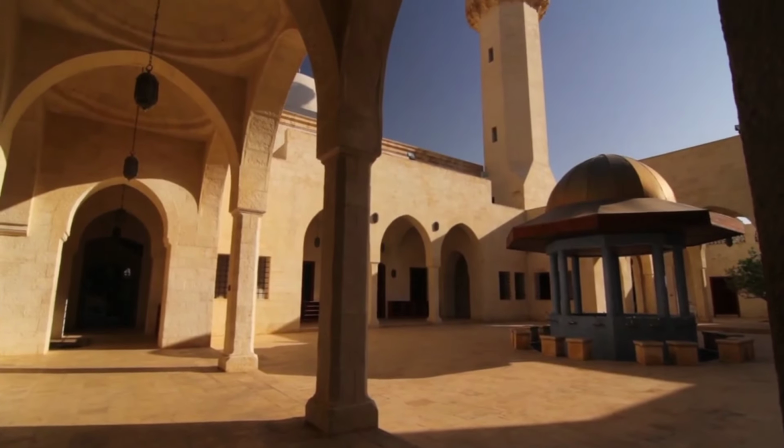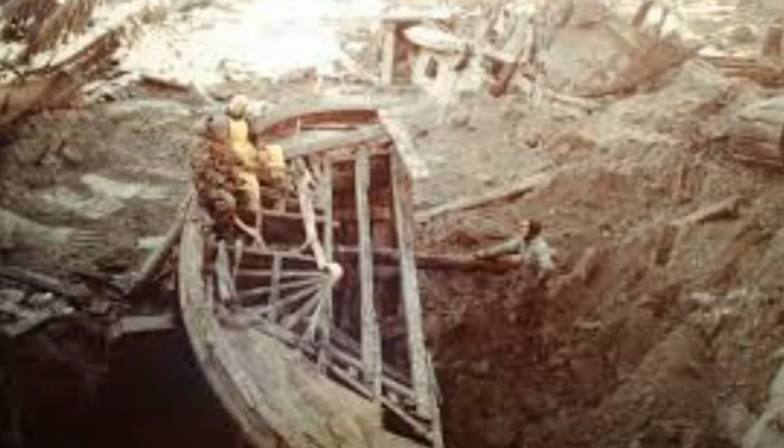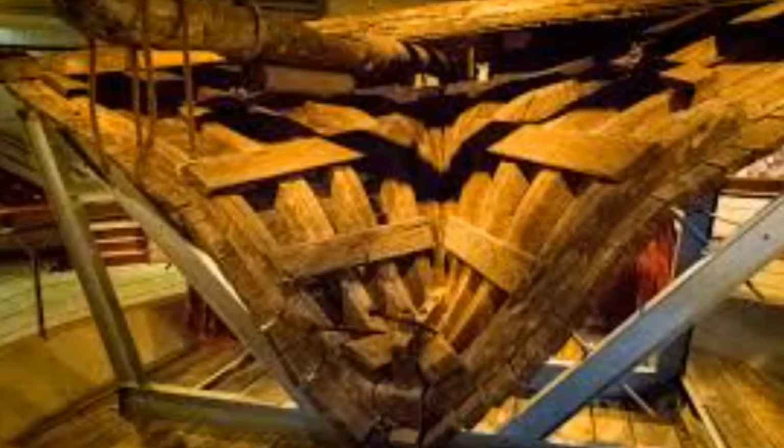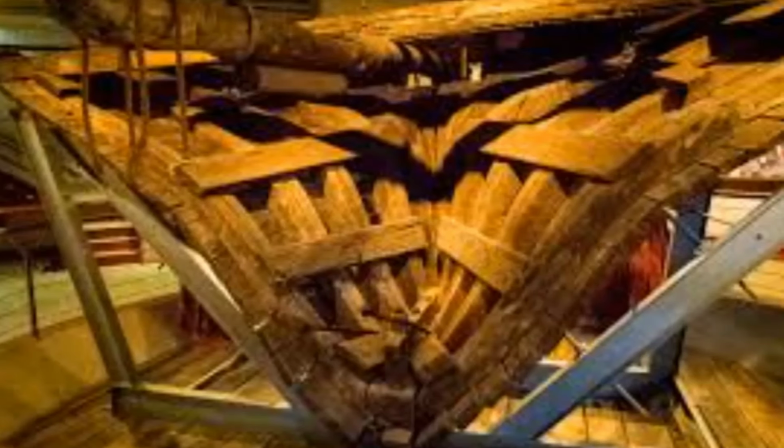Chapter 5. The spirit of exploration. The excavation and preservation of the Arabia were monumental undertakings, requiring not only physical labor but also a deep respect for history. The project was driven by a desire to connect with the past, to uncover a moment in time that had been frozen beneath the earth.